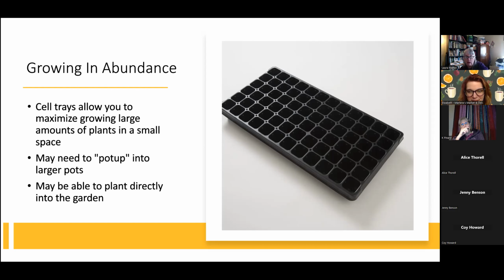Because if we were to do 72 4-inch pots, what's the math? Let's see, 18 times 7, I think. It's about 6 to 7 flats. So we go from 7 flats down to 1. So you can grow a lot of things.